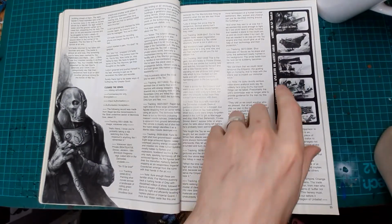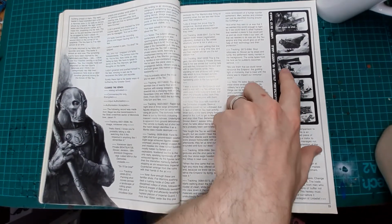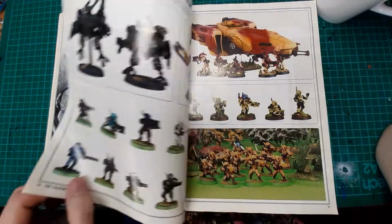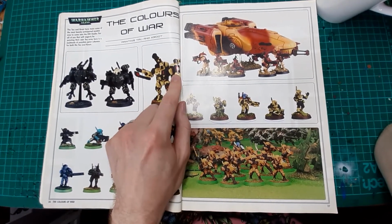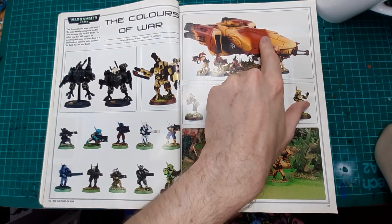Really, really cool. I always love these little sketches. They'd be in the codex beside the broadside battlesuits, beside the rules, we'll say. That was really cool. Or the different color schemes and conversion potential, like this shield and everything. I think it's off the front of the Devilfish, actually.